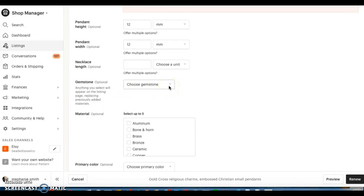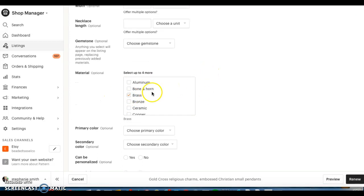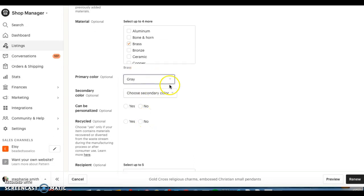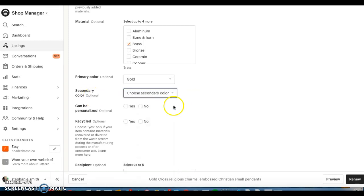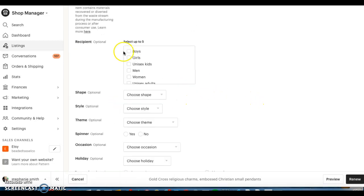If it's a gemstone, it's not. The materials: brass, and you can choose up to 4. Your color, absolutely put your color, which is gold. And if you have a secondary color, for example, if you are selling a piece of jewelry that is turquoise and gold, you would want to make sure you have that secondary color in there, turquoise and gold. And of course, you want to fill out everything that you can here.